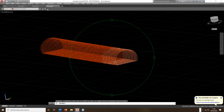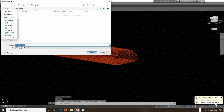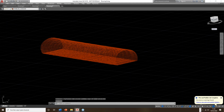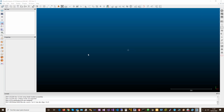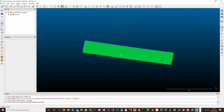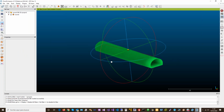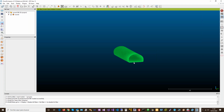After doing this, you can export this model to OBJ format. And then you can open this file with a third-party program like CloudCompare, for example. This is the model here. And this is the result of the points measured in the field. And that's all. Thank you for your attention.